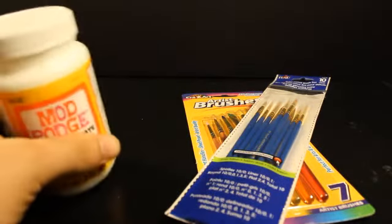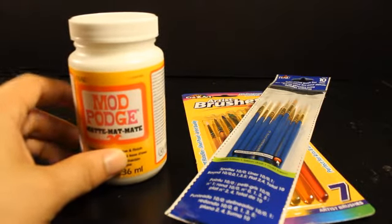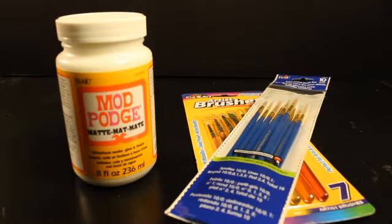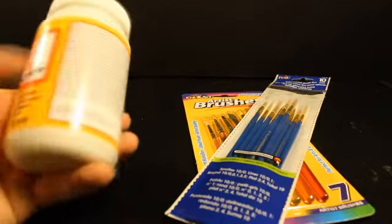It's good for all kinds of things, like I said. You can even turn fabric into plastic by using this. It will soak into it and make it hard and pretty much become a plastic, and it's water-based, so it's easy cleanup.